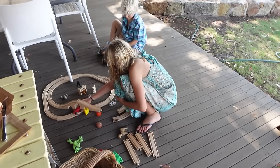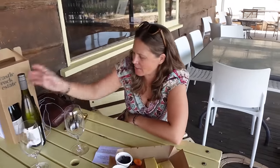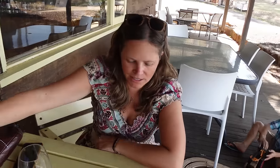Well, the kids have been happy as Larry. They found some toys to play with while we tried some wines. What have you ended up choosing, my dear? We chose to have some Castle Rock Estate Skywalk Riesling. We're going to have a glass while we have our cheese platter.